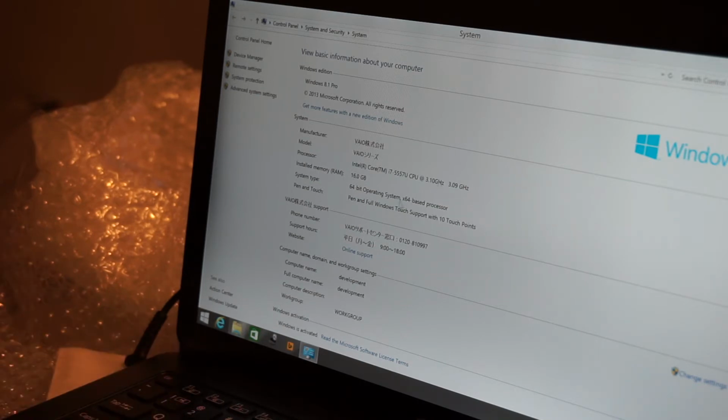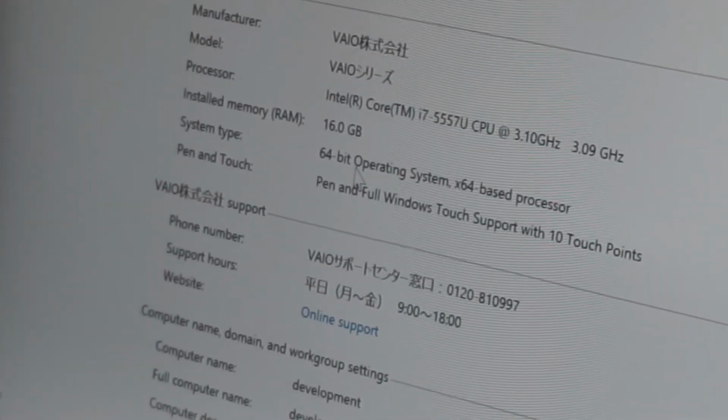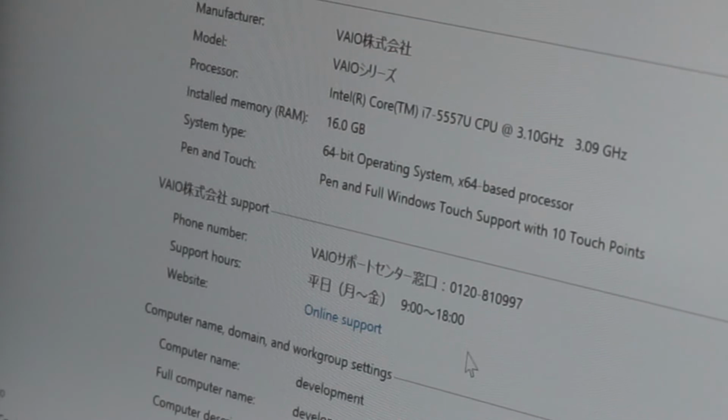So let's continue here. Again, this has 16 gigs of RAM. This is a 64-bit operating system, which is obvious because it's Windows 8.1. These are the phone numbers to call if you want support in Japan. Of course, tell them, hey, I bought this laptop and I want support from you. They're probably going to help you.